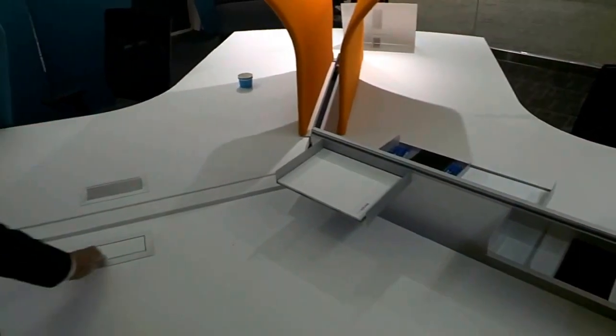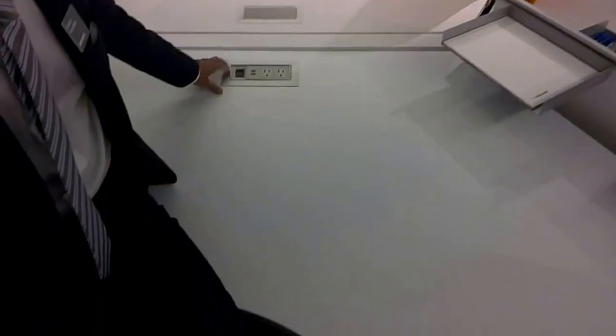At 120, you don't have to gain access to plug and play with USB technology. This is kind of nice. It creates a great flat surface. If we wanted a transaction top, we could do that.